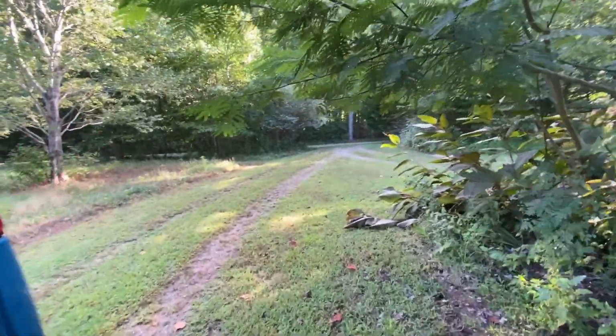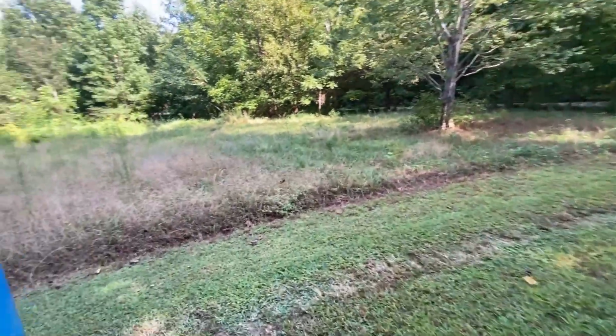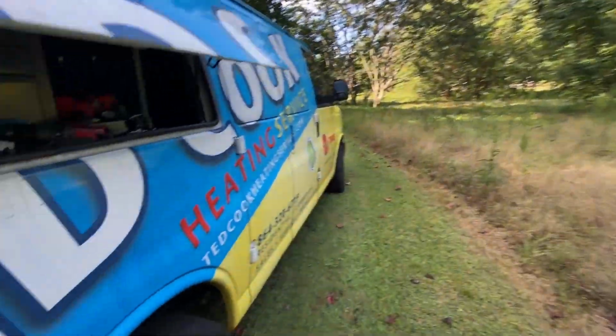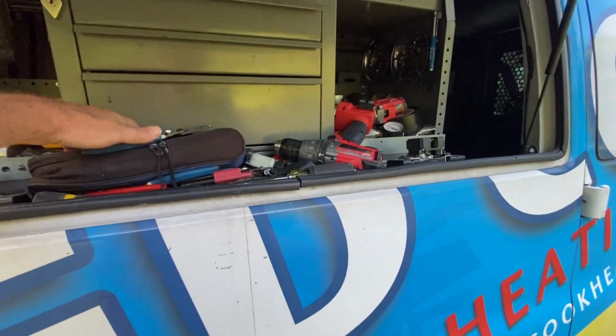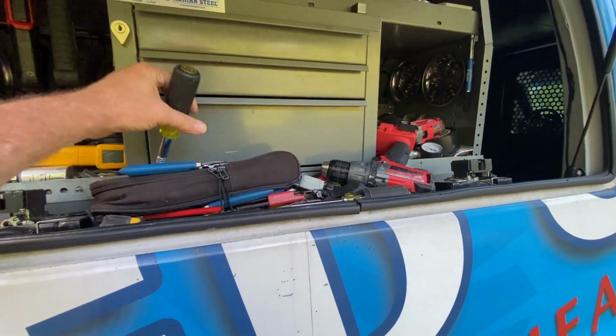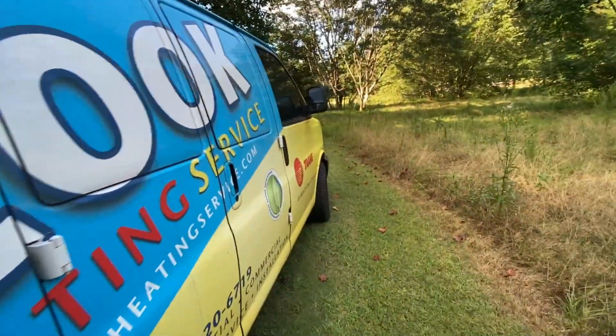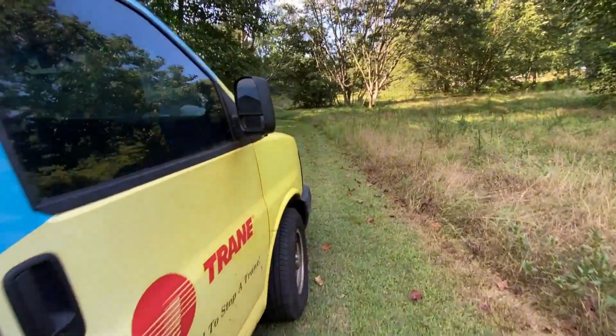Okay. Nice little low area up here in the country. No idea what we're looking at here, but I'll take my three general investigation tools here, see what we got.